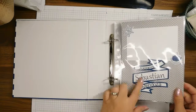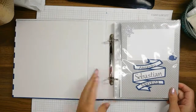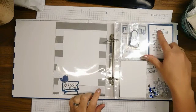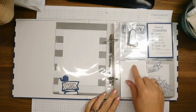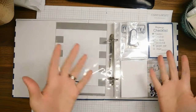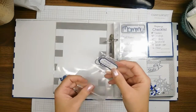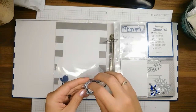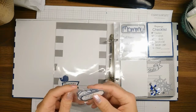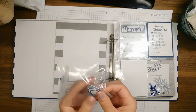So here is his name, and she can tuck a photo right down in the corner. I lifted these so that she could tuck them right underneath there. And a spot for pregnant mama, pregnancy checklist. When she puts the photos in there, she can just trim them down a quarter of an inch, and it'll have a little white border, and that will help bring in the colors. I did do some little labels, like crawling, smile, rolled over, and different things like that in here.